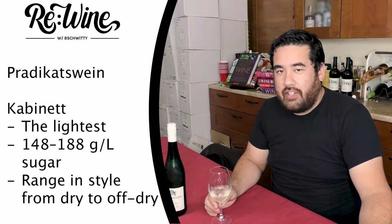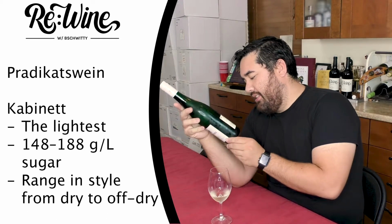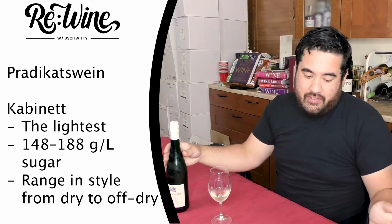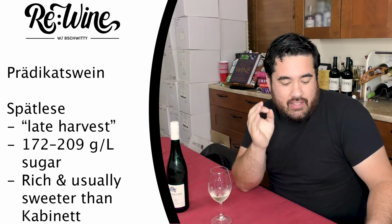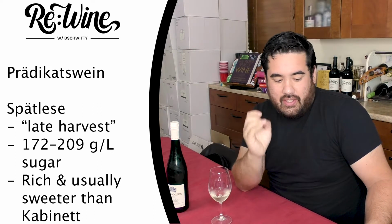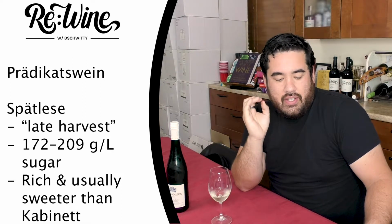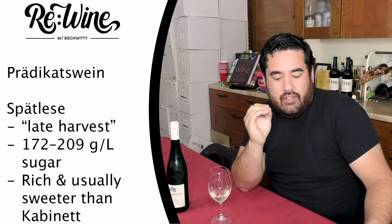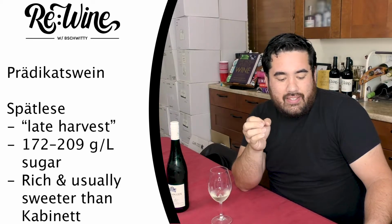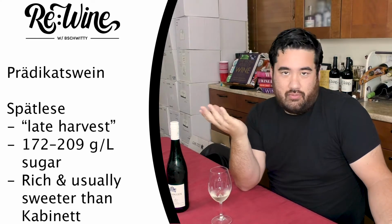And this wine ranges from dry to off dry. Even on the back of this, it says this Riesling is medium sweet, which is fair. Spätlese, finally some words that I know how to pronounce. Spätlese means late harvest. The grapes have a sweetness level of 172 to 209 grams per liter of sugar. Spätlese is rich and usually sweeter than Kabinett. It's like it's a late harvest wine.